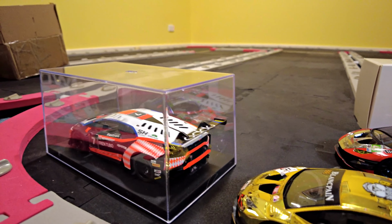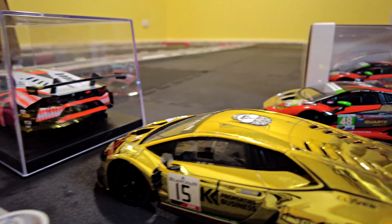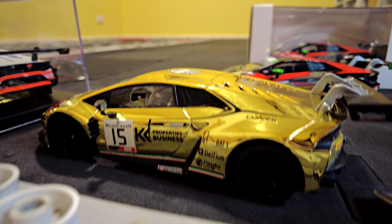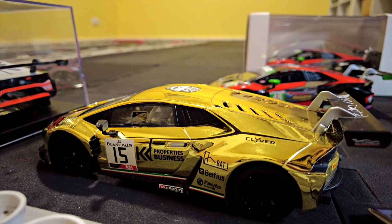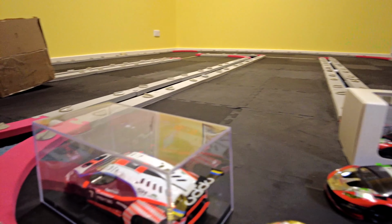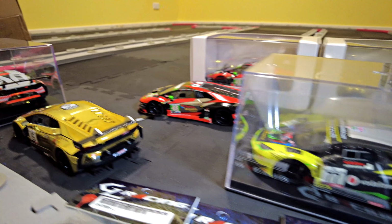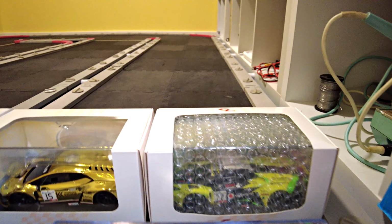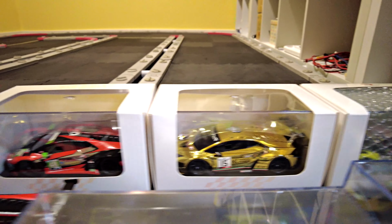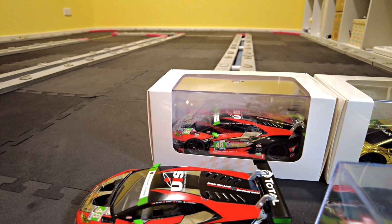But when it rains it pours in terms of these Huracans. When I initially thought the only one I was going to get was the gold one, and then they started to appeal to me more and more, so look at how many I have now. And very soon there'll be extras coming, that's for sure.